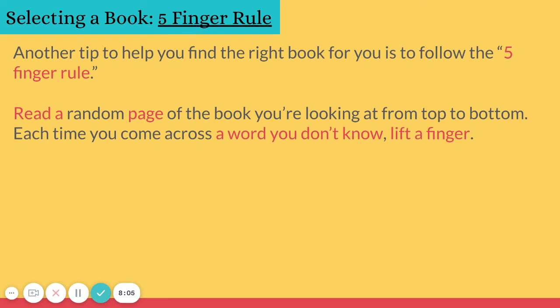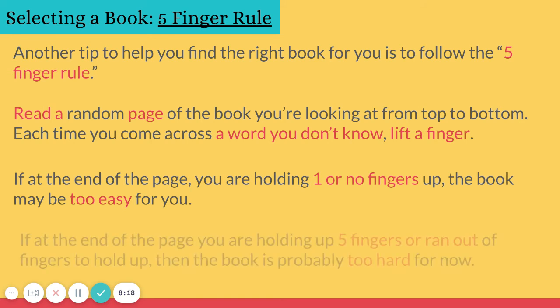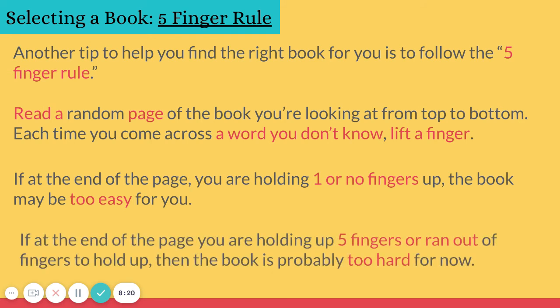And each time you come across a word that you don't know, you're going to put a finger up. If at the end of the page you're holding one or no fingers up, it's possible that the book might be too easy and you might need more of a challenge. On the other hand, if at the end of the page you're holding up 5 fingers, or even you ran out of fingers to hold up, then the book is probably too hard for now.